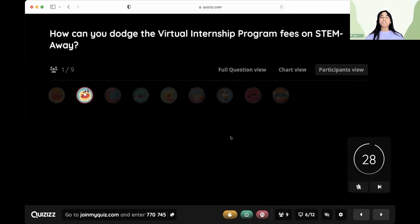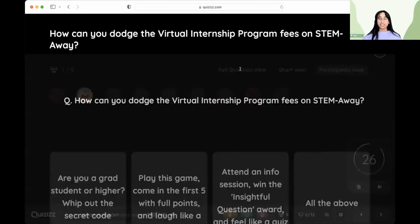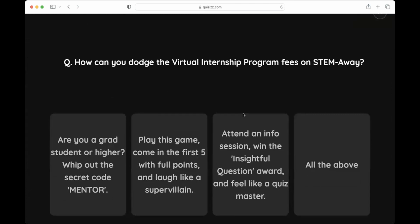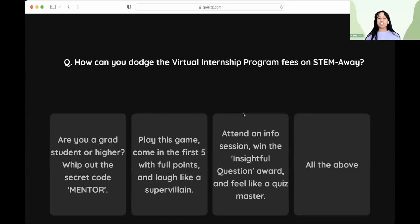How can you dodge the virtual internship program fees on STEMaway? If you're a grad student or higher, is it whipping out the secret code mentor? Is it playing this game, coming in the first 5 with full points and laughing like a supervillain? Is it attending an info session, winning the insightful question award and feeling like a quiz master? Or is it all of the above?